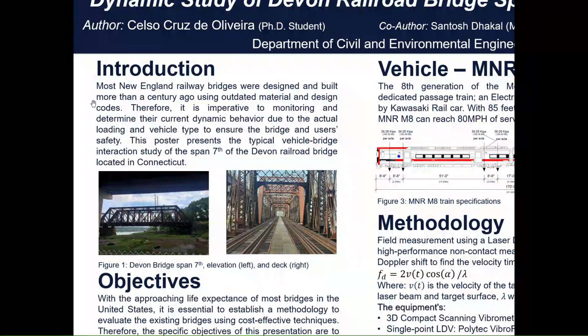Most of the New England railroad bridges were designed and built over a century ago using outdated materials and codes. This makes it imperative to understand the current dynamic behavior due to the actual loading and vehicle type to ensure the bridge and user safety. Figure 1 shows the pictures of Span 7, the elevation, and the deck respectively.